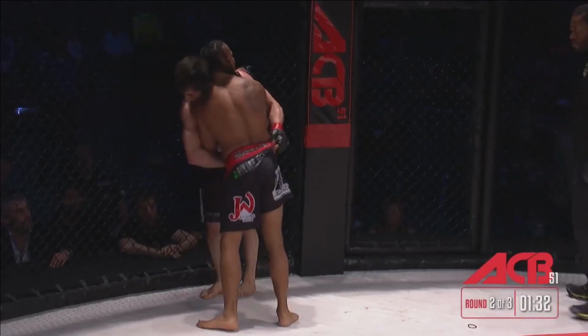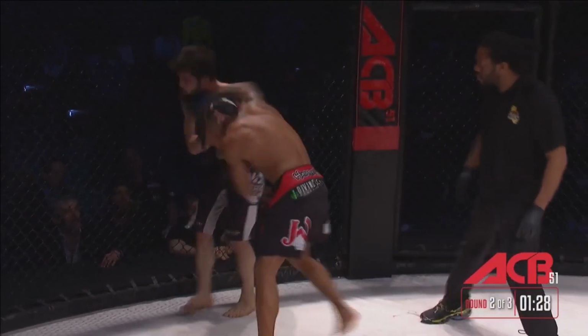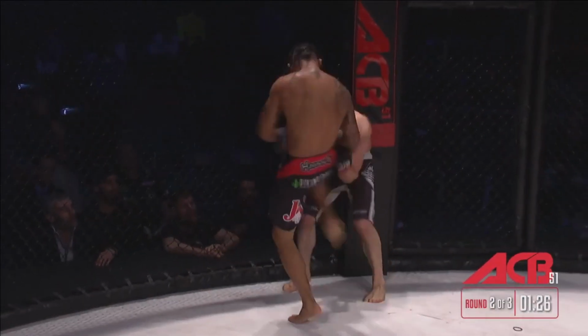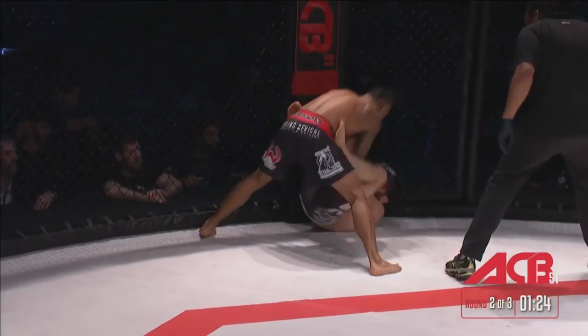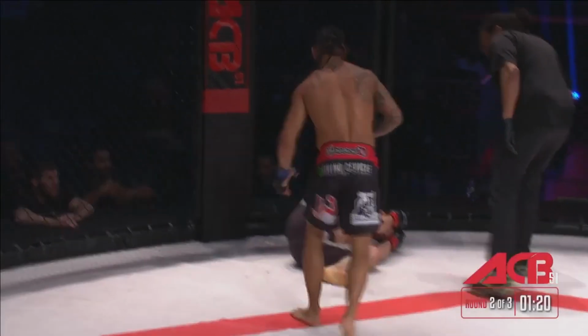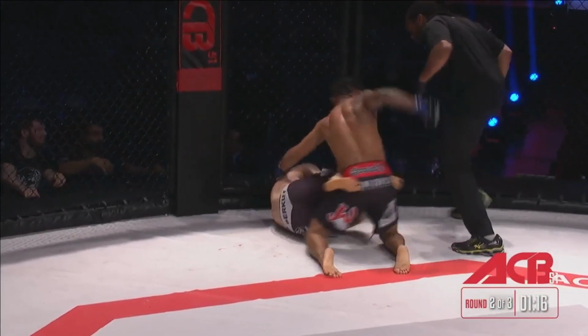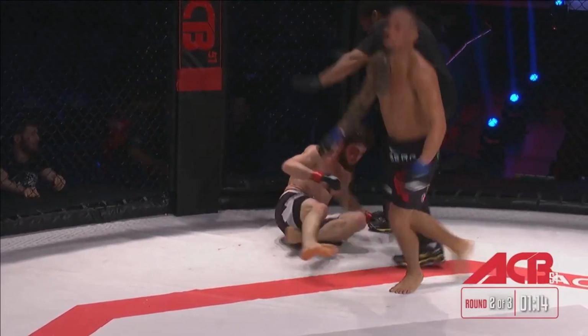Double underhooks. Oh, that's a little sambo. Oh! Big left hand there, and he's caught Musa. Palomino raining down punches now. Look at this. Huge hammer fist. Herb Dean's calling for action. He's seen enough, and that's it.